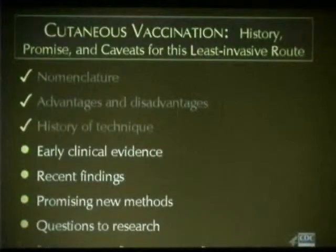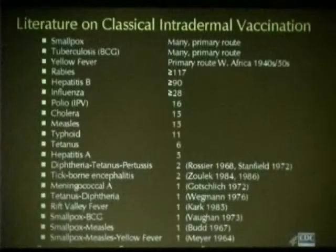Now let's turn to some of the early clinical evidence supporting cutaneous vaccination. I try to keep up with the literature. This slide's a little bit out of date, but these are the number of papers I've been able to find. I haven't bothered with smallpox and TB because that's the primary route for these vaccines, and yellow fever, at least it was in West Africa.